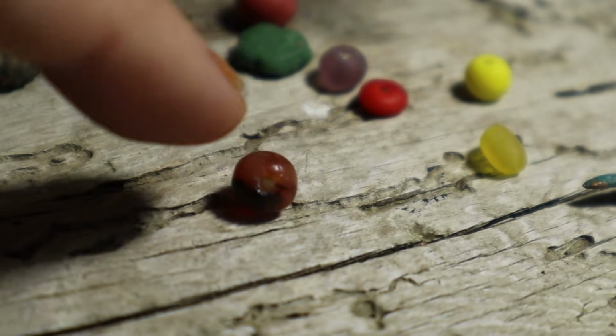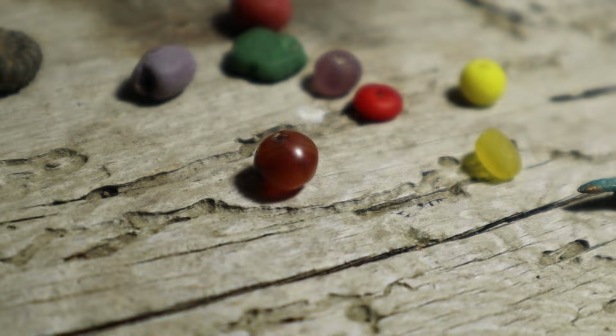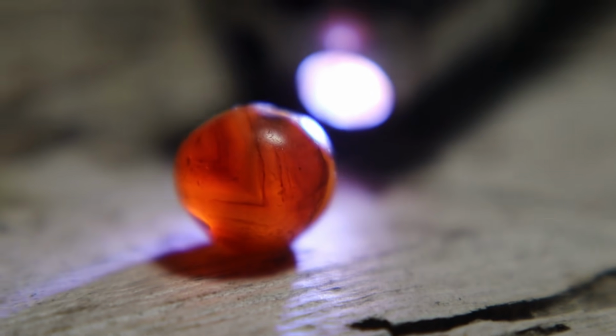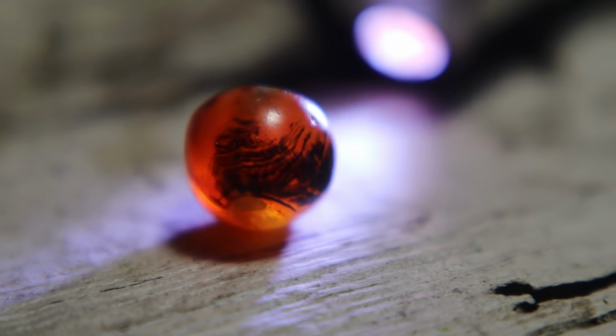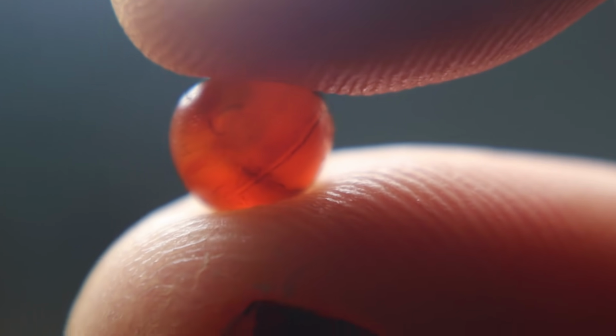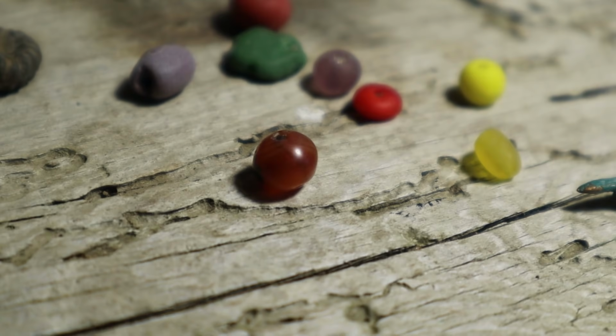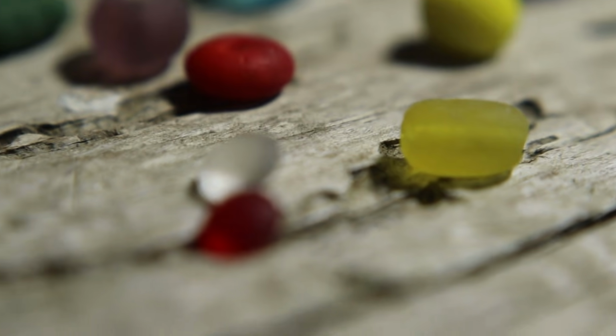Another favourite find of mine is this beautiful bead that I found. I said carnelian, but it's an agate bead. You can see the bandings in it. And it's beautiful. I think it's one of my favourite beads I've ever found. It's absolutely beautiful, and it's a wonderful colour. We found a few beads, didn't we? We found lots of beautiful beads.